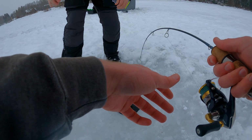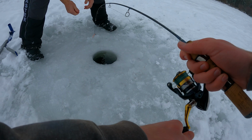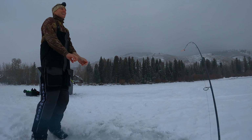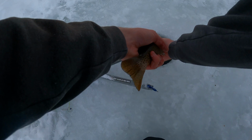I don't want to get my stuff wet. I'll get it wet. Hang on, I can watch his head. Oh, he's tail hooked. That's why he fought so hard. Oh my gosh. Another beautiful fish here. The only problem is we hooked him in the tail, which is why he fought so dang hard. But either way, that's funny. All right, send her back.